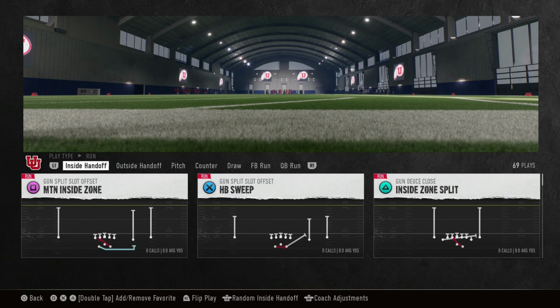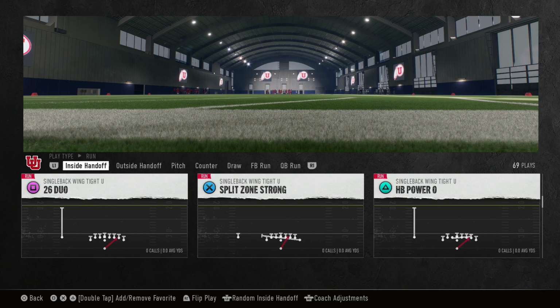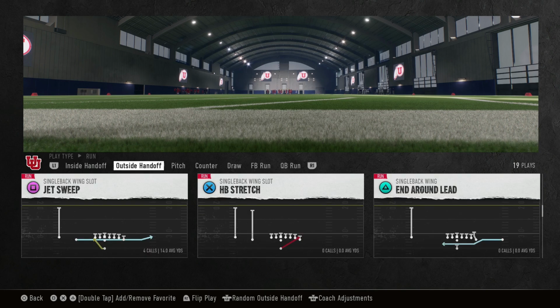I'm going to go over here. We've already looked at these in different ways, but inside handoff, you got 69 of them. This is what you do. We looked at it earlier. Inside zone is their most popular run concept, but you got some other ones built in here as well. But you do got some outside handoff. I recommend you complement your inside handoff with this stuff right here, whether it be your stretch plays, your sweeps, your end arounds, however you want to go about doing that.